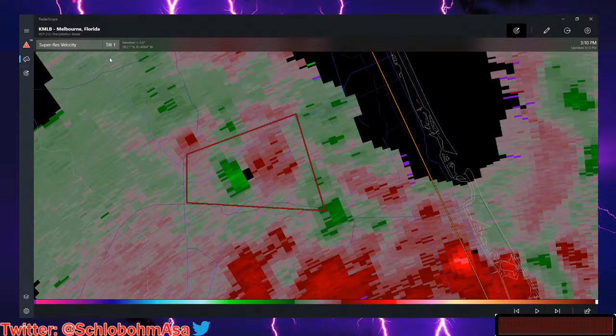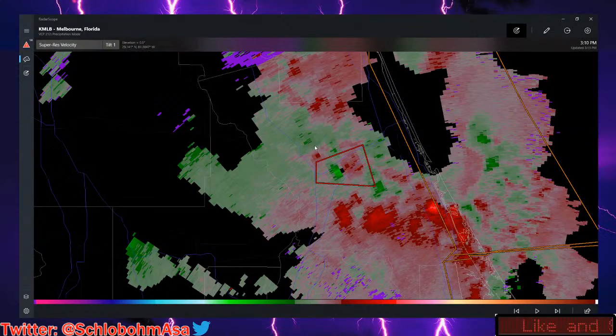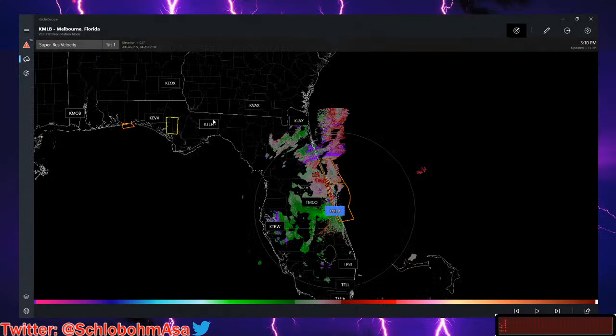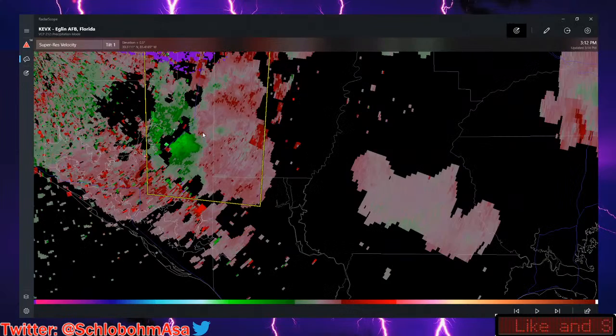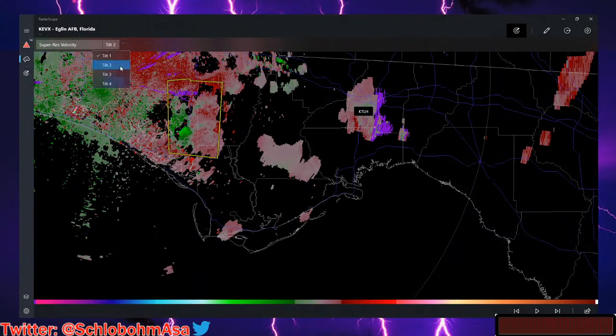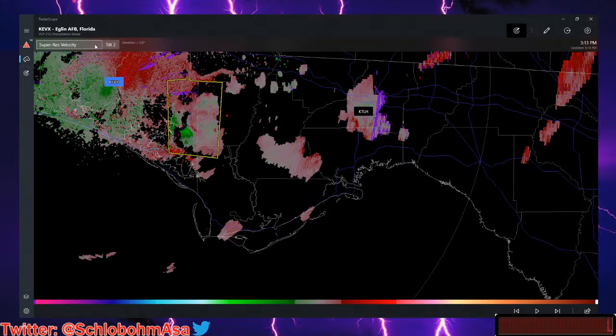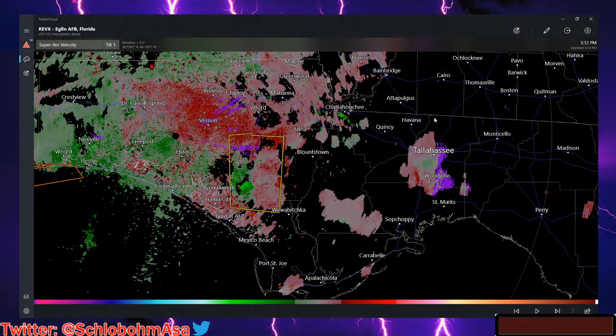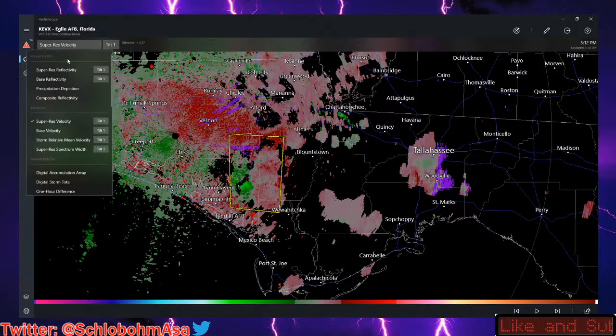Okay, scan should be coming in any minute now. On that, should update any second. Still, this storm remains severe. I don't think they're going to extend the severe warning on the Panama City storm, personally, but they might.